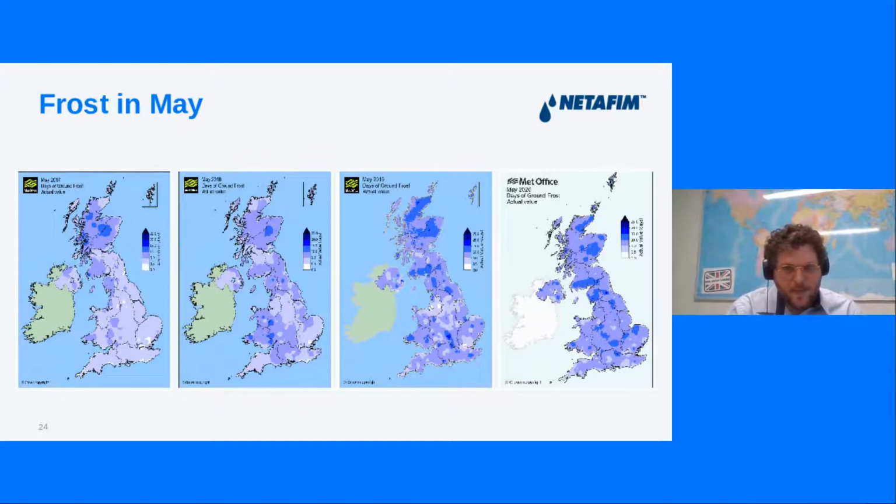In 2020, more than 10% of vineyards reported up to 50% frost damage. And there were a lot of vineyards that reported over 90% frost damage, which is very, very crucial for the wine industry here.